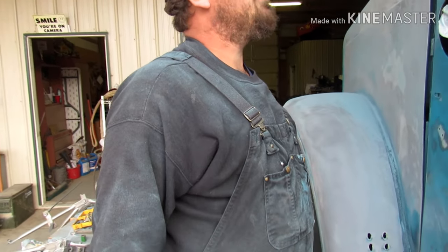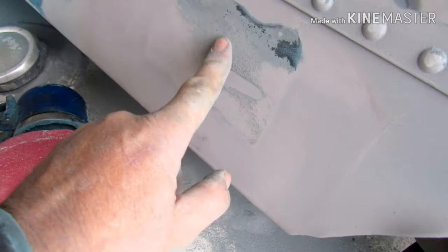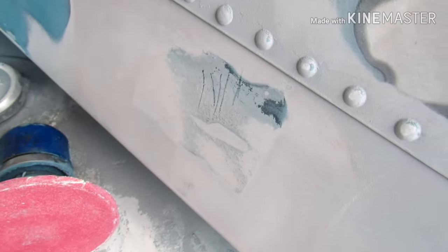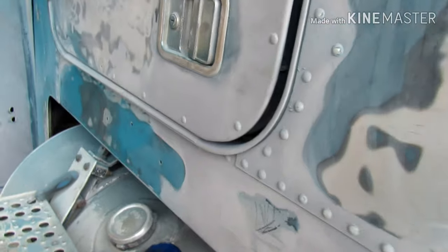Looks good, I'd say. So, guys, there's another guy that started this truck, painting it. He's had it since, what, August? And here it is at the end of December. All he did was prime a few spots and make it look like he was actually working on it. That is where one of the IFTA stickers used to be, and he's primed over it. That's what he was going to paint over.